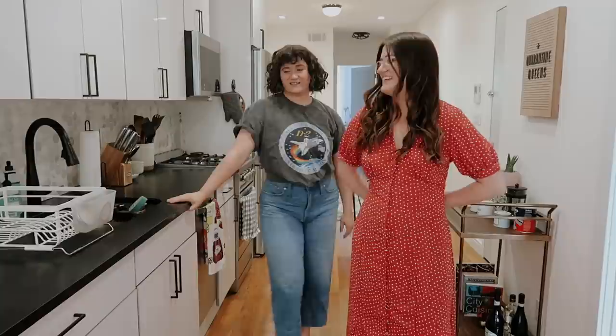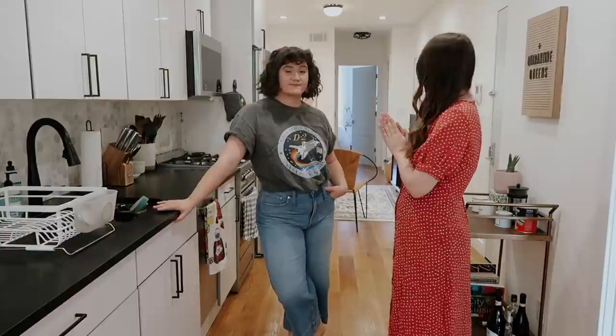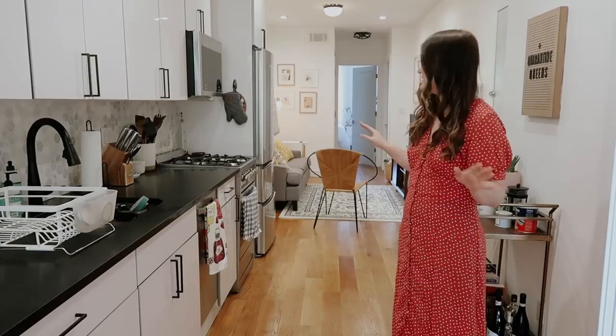All right, welcome to our kitchen, a great space for making food and eating food. First of all, the cabinet space in this place is outstanding. So many cabinets. Also, when you first walk in the door, the kitchen is the first thing you see, so yeah. We like try to keep it kind of clean.